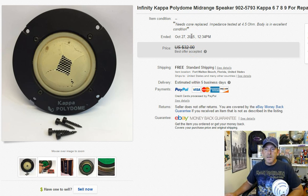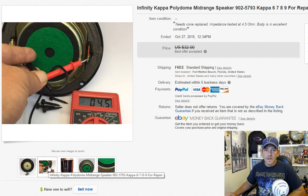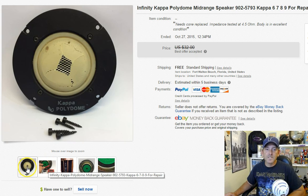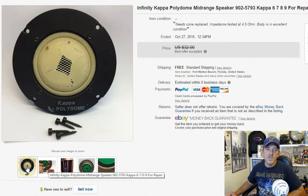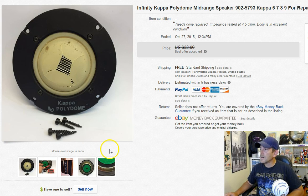Okay, I got $25 for this. This was probably the cheapest speaker in the set of the big Kappa 9s. This is the cheapest speaker in that set when it comes to resale and stuff like that, but it did check out, but the dome was just busted all to hell on it. So it takes a little bit more to dome these than it does to cone a regular one, from my understanding. So I took $25 on this.